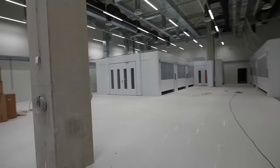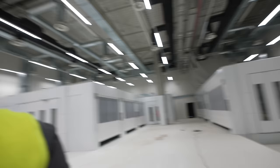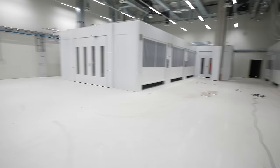Again, this looks 10 times bigger than the facility in Yankomir, which is already big and impressive. But this can churn out lots of cars, I guess, on a weekly basis, daily basis. Insane. And even more insane to think that there are already thoughts of, this is not enough, we need bigger space.